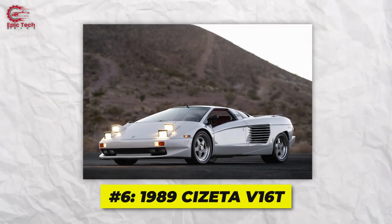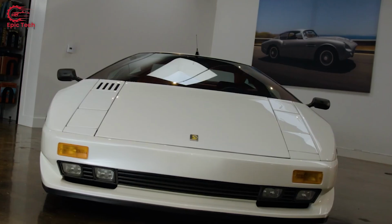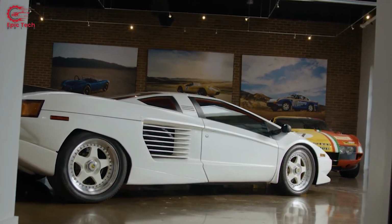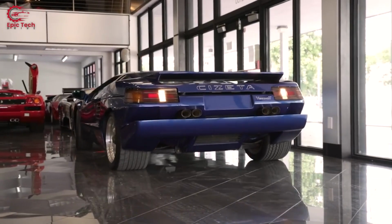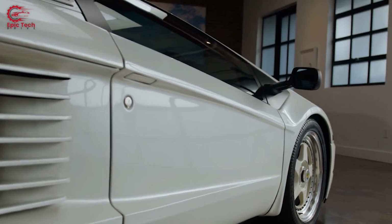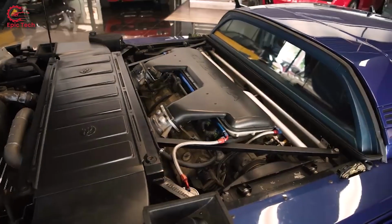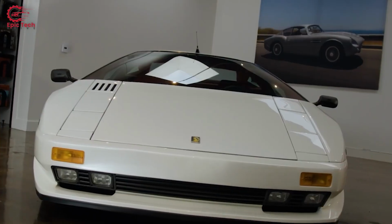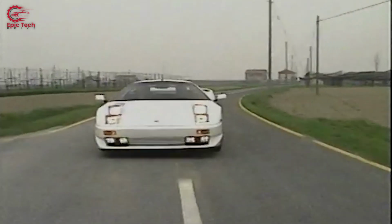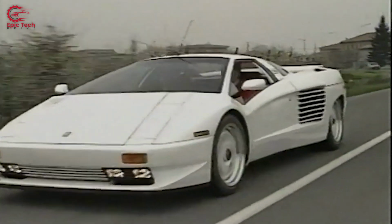Number 6. 1989 Cizeta V16T. The 1989 Cizeta V16T was not just a supercar. It was a dream on wheels, pushing the boundaries of what a car could be. Imagine a car with a heart that beats to the rhythm of a V16 engine, a powerhouse of power and sound. At its core, the Cizeta V16T boasted a transverse-mounted V16 engine, a rare gem in the automotive world.